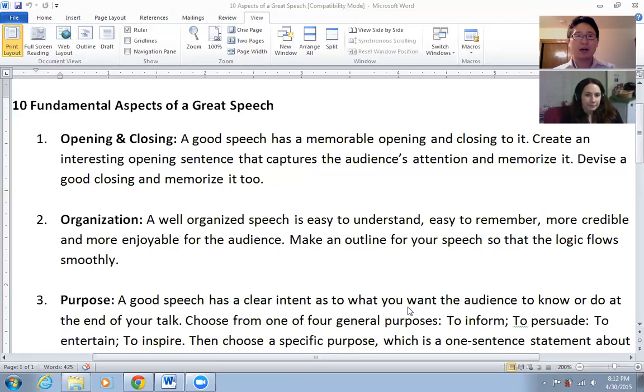The other powerful thing about having a closing memorized is that even if you get a little bit lost, if you know the closing, you can always say, so in summary, and then go into your closing statement. So that way you can feel safe that when you're preparing a speech, even if you get lost, you'll know how to end it strongly.